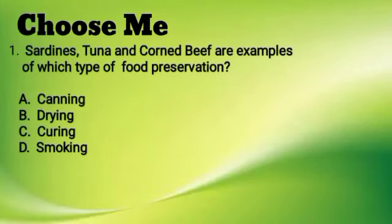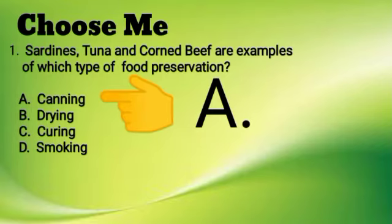Question number 1. Sardines, tuna, and corned beef are examples of which type of food preservation? Letter A, canning. Letter B, drying. Letter C, curing. Or letter D, smoking. Okay, time's up. What is your answer? Very good. Letter A, canning.